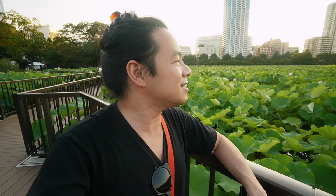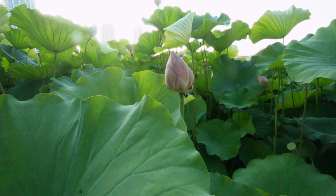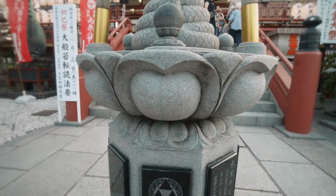And as you can see, there's a lot of tourists visiting this place because it only happens in the summer, so you gotta chase those months, especially the Ueno Summer Festival, to celebrate and see this beautiful Bashi's lotus flower. How cool is that, right? It's amazing. Japan is amazing. So many things to really see, do, and appreciate.